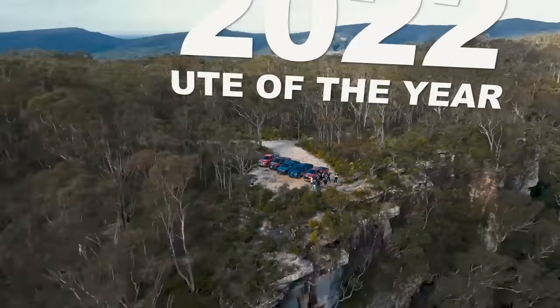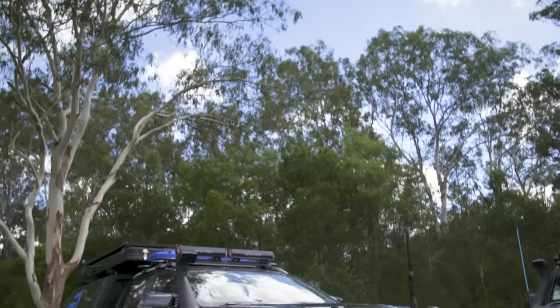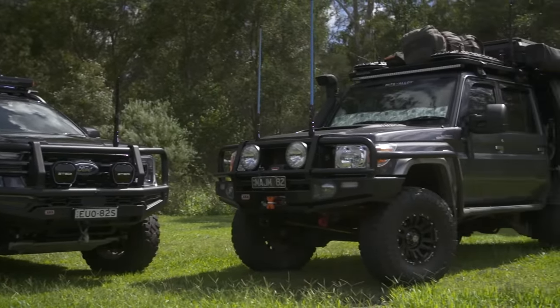And Sean, I recently judged it to be the best tested four-wheel drive in ute of the year. In many departments, this new Ranger is comparable to the 79. But is the Ranger really as capable as the 79?